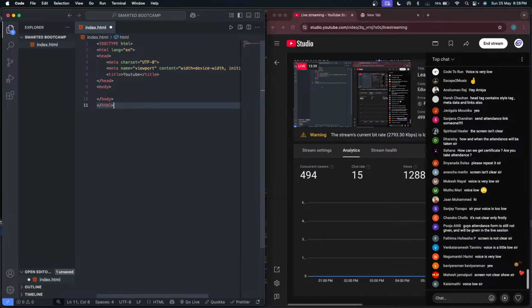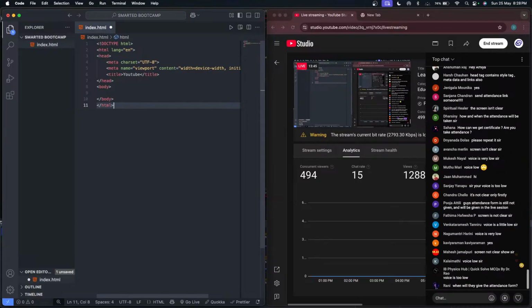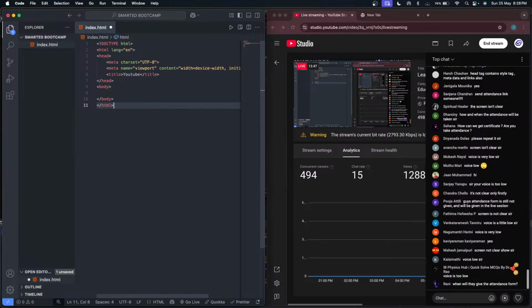It is all about opening and closing tags correctly. It tells the computer what we are trying to create in very layman terms. So learning HTML is all about learning different tags in HTML. Every element consists of two tags. One is the opening tag and the second one is the closing tag, as discussed previously.